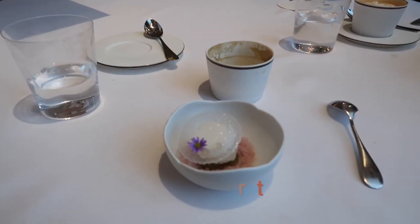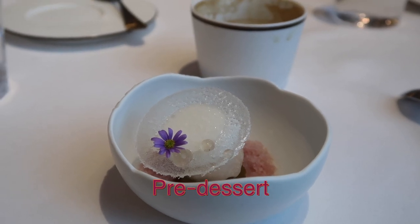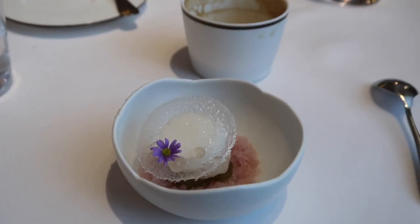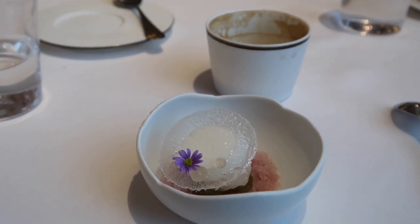So this is a pre-dessert before your main dessert. On top we have a lemon balm foam following the verjus sorbet. Underneath we are serving fresh grapes and grape granita. Wow, thank you.